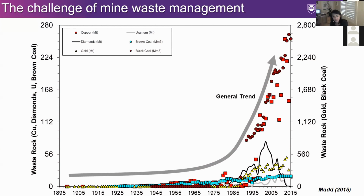We all look at this graph from Gavin Mudd. We normally look at the declining ore grades. But what this one shows us is something on the converse. This shows us the amount of waste rock that we're actually producing. And we can see that the general trend, as we're mining bigger and bigger deposits, larger tonnage, lower grade, is that the consequence is that we're producing more waste. So if we're producing more waste, we need to have robust ways to characterize it and to therefore manage it in such a way that we minimize geo-environmental risks.